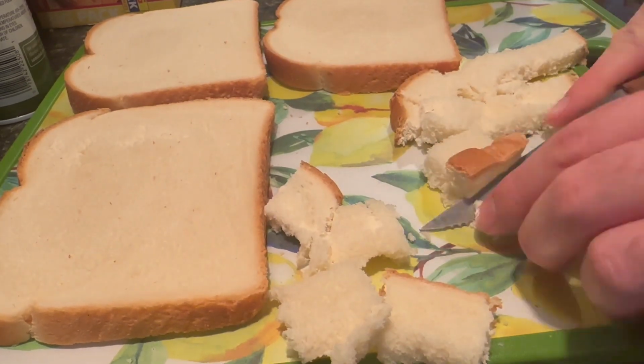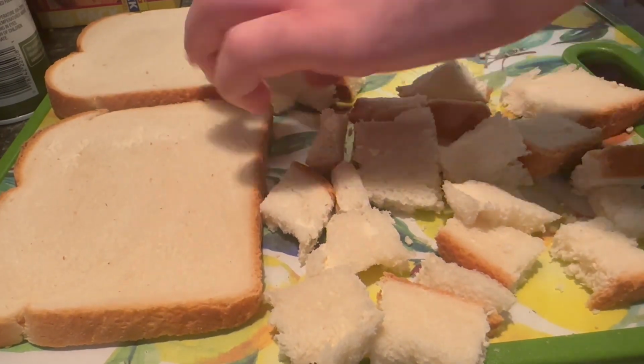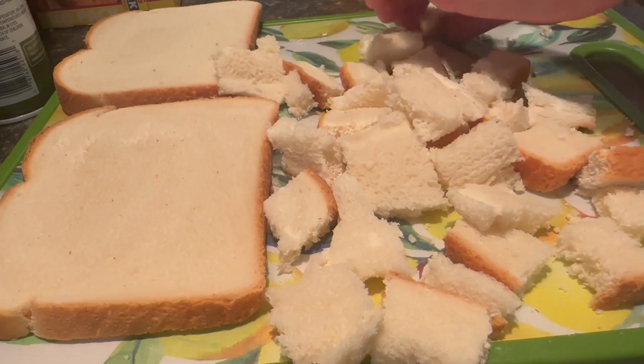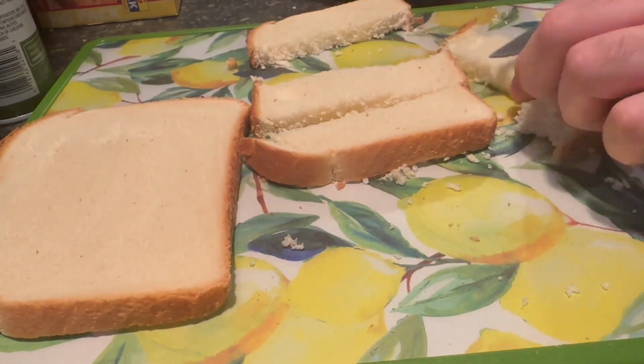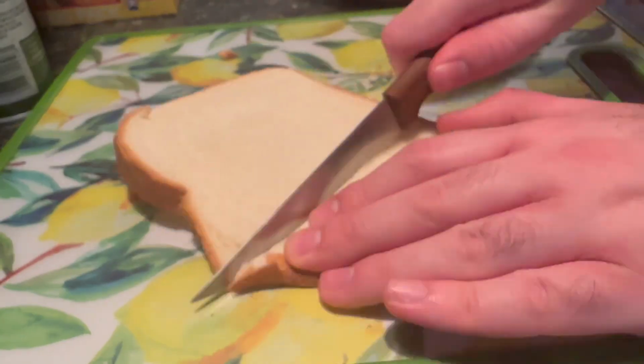But while it was baking, I got to going on the croutons here. So I took 4 pieces of sourdough bread and I diced those up into crouton size pieces here. Make them as big or small as you want. So I just went ahead and chopped these up, getting the croutons.